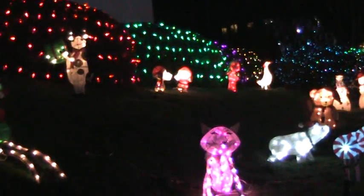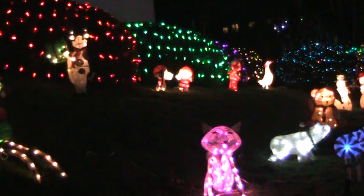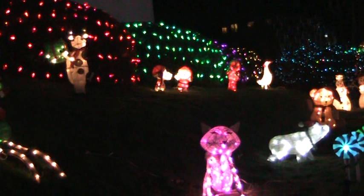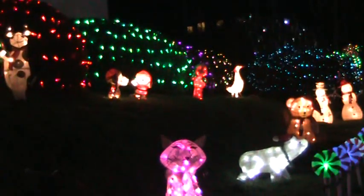Let's go up here next to the cow. So I'll bring that zoom back down a bit. Okay. Next to the cow is Snoopy and Charlie Brown. So Snoopy is facing Charlie Brown. Charlie Brown is facing me. So they're in front of the green hedge. And then next to them is Elmo. There's Elmo from Sesame Street in red.